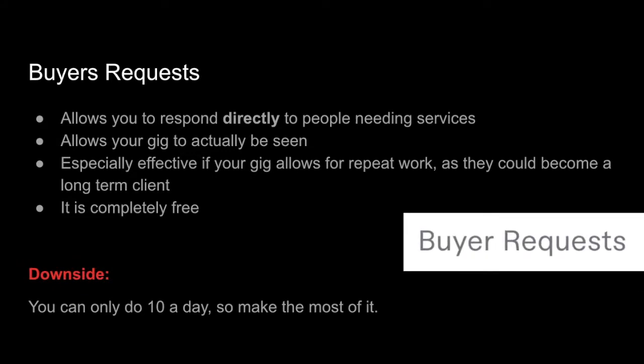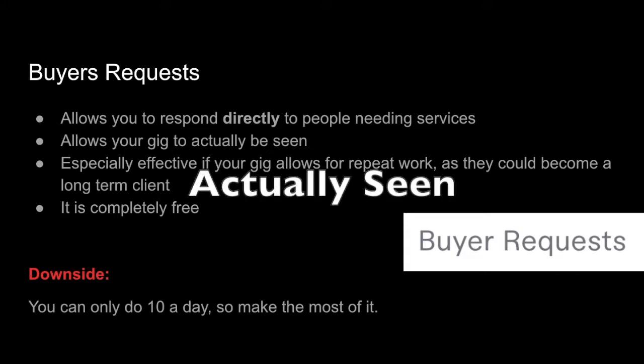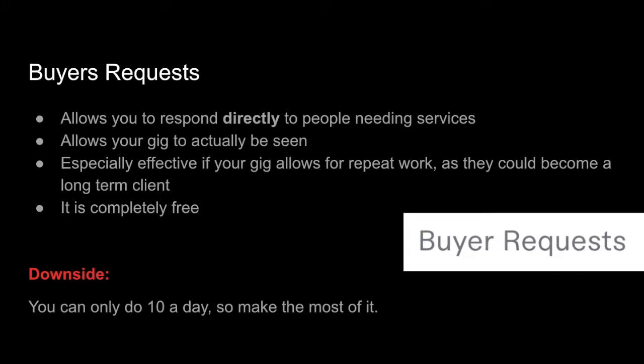This allows you to respond directly to people needing services and get your gig actually seen. It's especially effective if your gig allows for repeat work, and best of all, it's completely free. The only downside is you can only do 10 a day, so make the most of it.